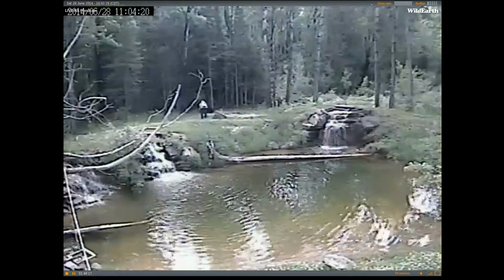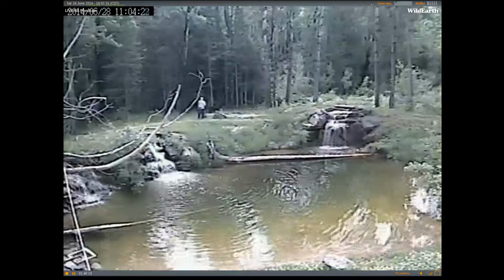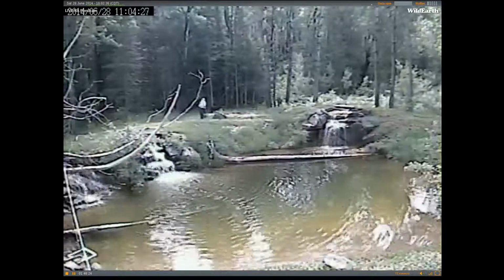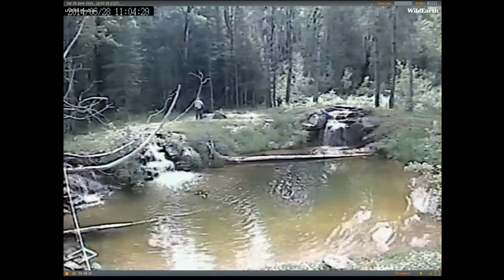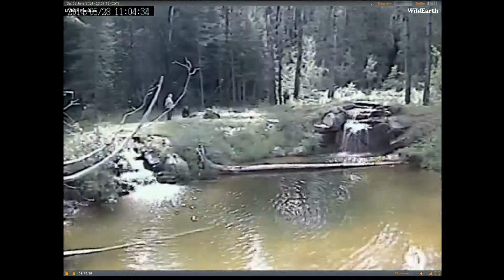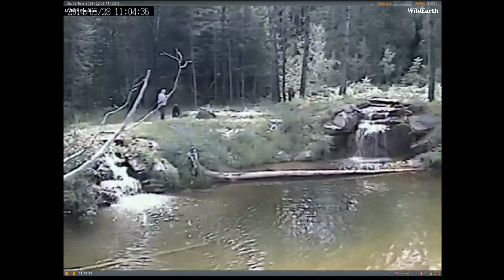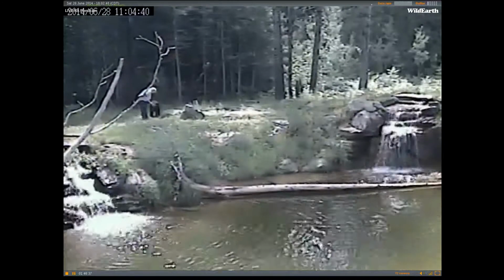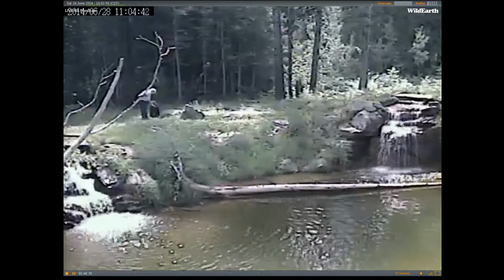I know you people here at the Bear Center are wondering who I'm talking to when I say PTZ driver. It is one of our fabulous worldwide volunteers that is manning that camera right up there. And they can remotely move it. They can pan, tilt, and zoom within 180 degrees of this location.